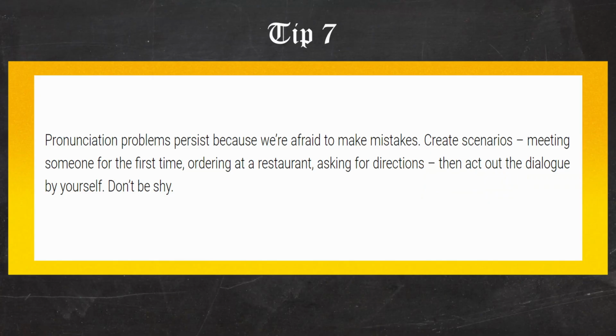Tip number 7 is to practice English alone. This for some people gives them a lot of confidence when it comes to saying something by themselves. Pronunciation problems persist because we are afraid to make mistakes. Create scenarios: meeting someone for the first time, ordering at a restaurant, asking for directions, then act out the dialogue by yourself. And don't be shy.